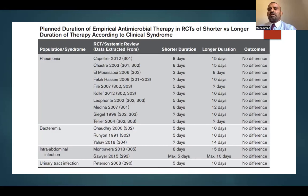In case of pneumonia, different RCT data were reviewed and extracted, and in one, the patient's outcome was not different when antibiotic was used for 5 days or 7 days for pneumonia. But again, physicians and the medical team can decide based on other infections present at the same time or the patient's response. But in general, it is recommended that we choose a shorter duration of antibiotic and limited use of antibiotics. There are other examples. For example, bacteremia, the shorter and longer duration of antibiotic. There weren't much difference in intra-abdominal infection, urinary tract infection, and so forth. Next slide, please.